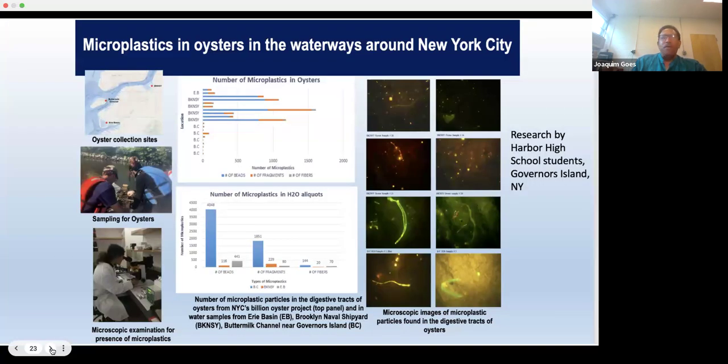These are studies all done by students like you in our lab. This is a study done by a student named Crystal from a high school in Staten Island. I think it was called the Harvard School. She started looking at oysters from the Billion Oyster Project in New York City, and she got some samples. She told me when she looked at the samples under the microscope, it was like a forest in the guts of these oysters, a forest of plastics. She saw them come in different shapes and sizes, and mostly she saw fibers.